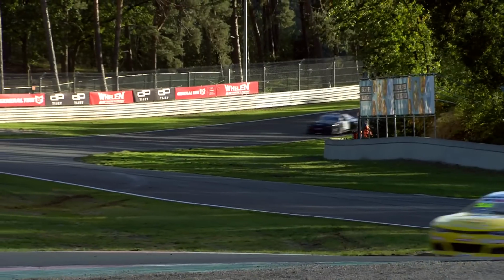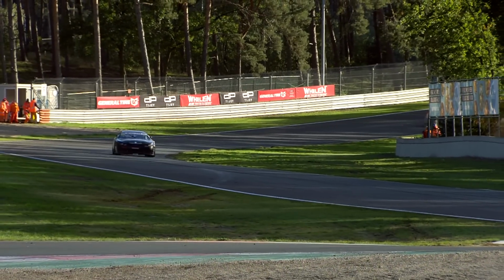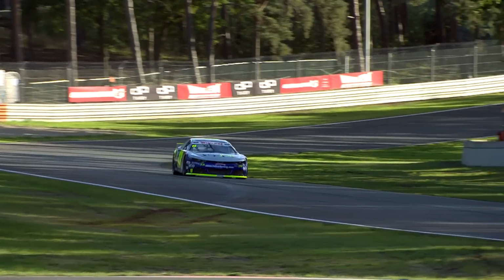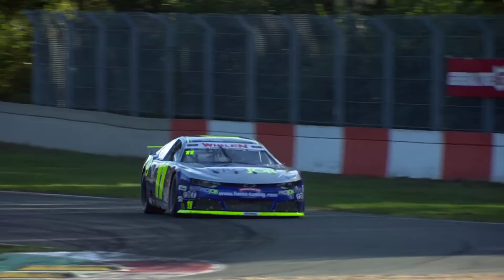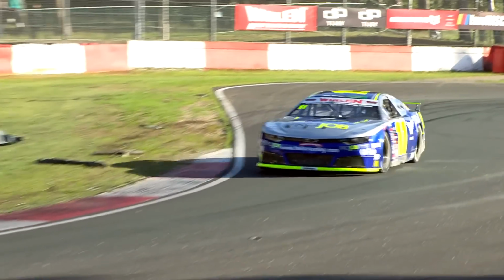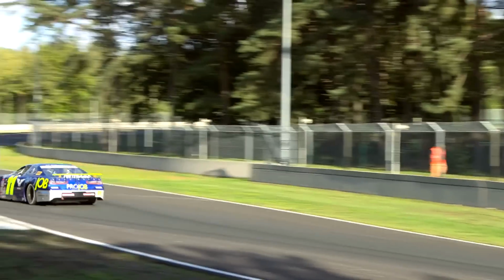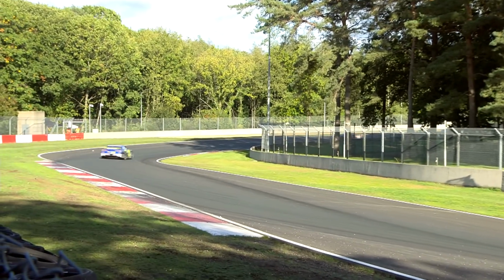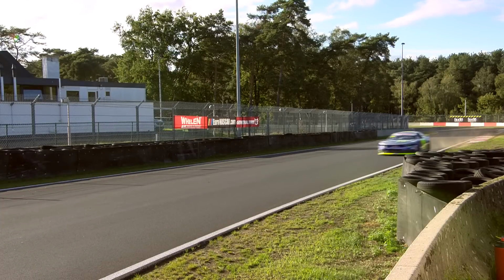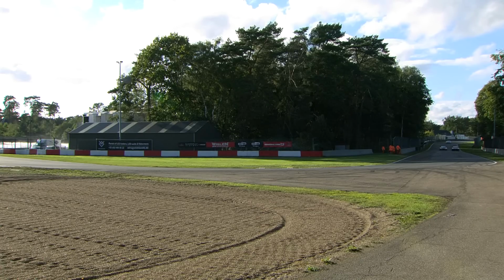Mark Goossens sharing the car with Dylan Derdala, who has also been out racing in one of the support races and finished on the podium earlier on today. Stinus Longines is back on track. Must have been a drive-through penalty for Stinus Longines, possibly. So he is still out there on circuit. So Stinus Longines pushing hard.